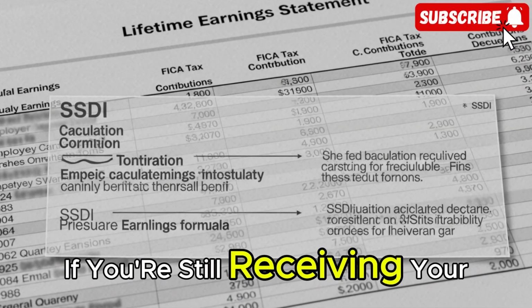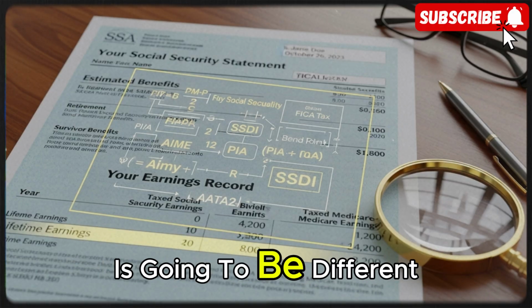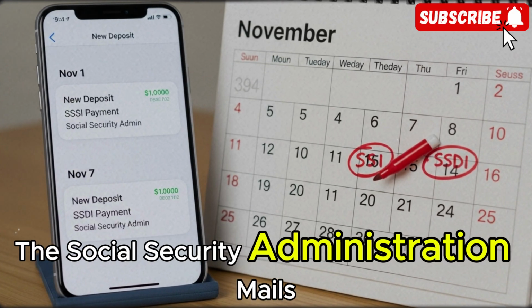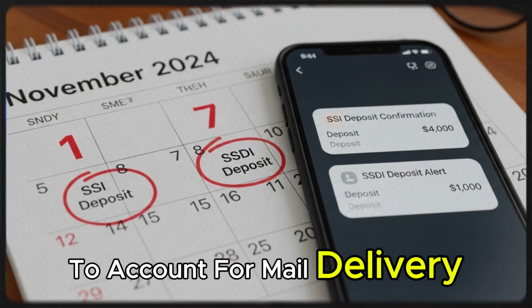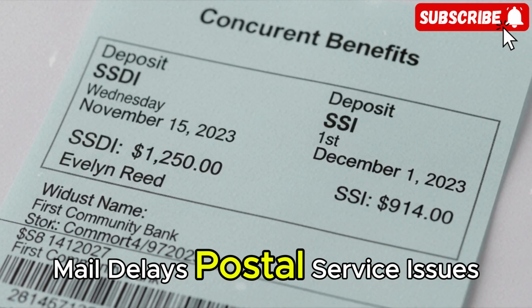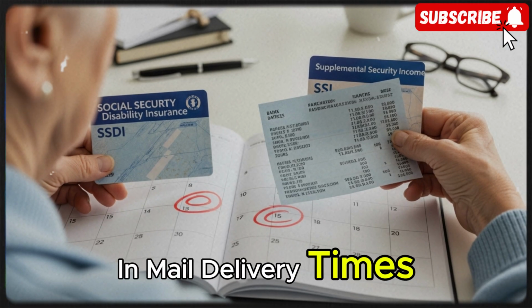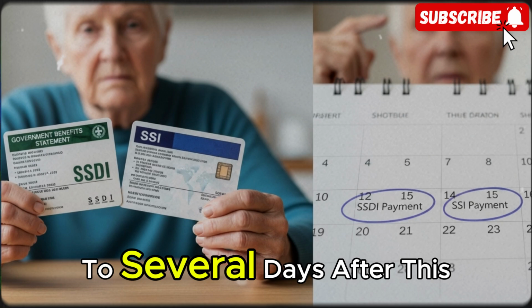If you're still receiving your Social Security payment by paper check in the mail, your experience is going to be different from people who use direct deposit. The Social Security Administration mails paper checks several days before the payment date to account for mail delivery time, but there's no guarantee of exactly when that check will arrive in your mailbox. Mail delays, postal service issues, and even just the normal variation in mail delivery times can mean your check arrives anywhere from a few days before November 7th to several days after.